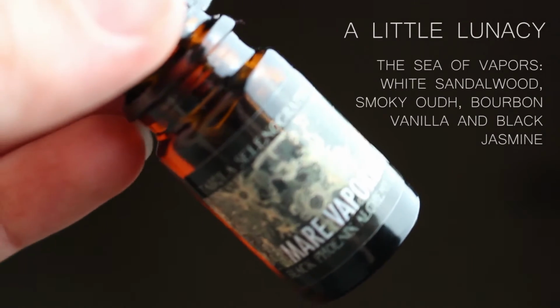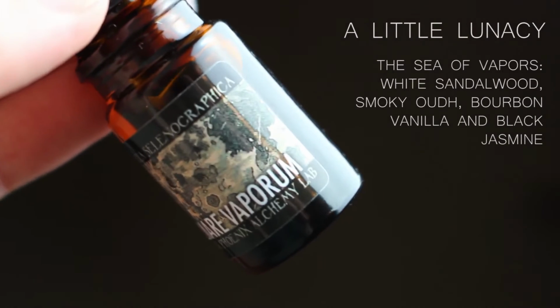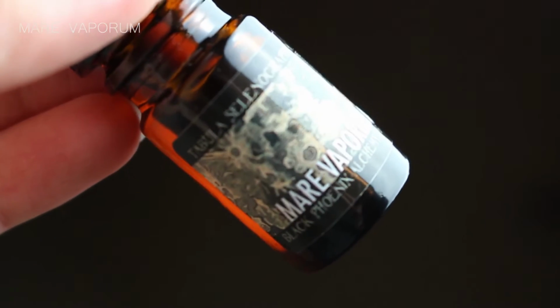And the last full bottle that I got is one of their Lunacy scents, and if you don't know what Lunacy scents are, they are the monthly sort of moon inspired scents. But this one is Mare Vaporum. And this one has white sandalwood, oud, golden amber, bourbon vanilla and black jasmine, and it was a jasmine that sort of drew me to it.